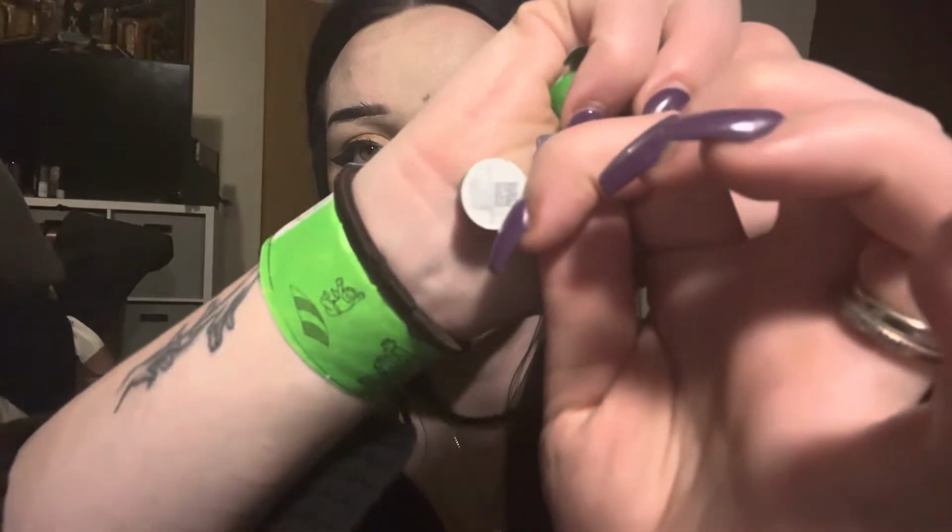So they have the lid to keep them. Let's see if I can. No, it won't work. But inside there is an alcohol pad, I believe it is, or maybe it's cotton. But it's soaked with sterile solution to keep the end of your line sterile. I should put those away.